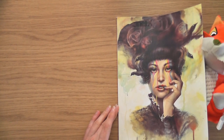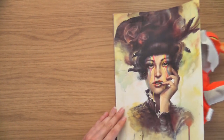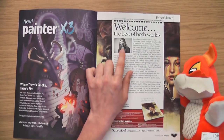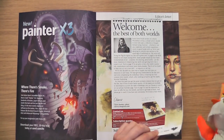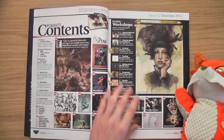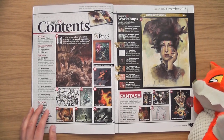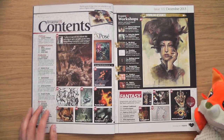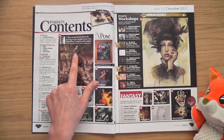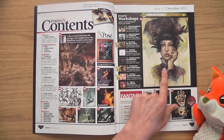But little Freddy the Fox is with us. There he is, look. He's going to let us in on this one. Boing! We got little Claire, our little friend, the editor. She's welcoming us in on this one. What strikes me as amazing on this. I love that one. I like this one as well. Wonder who done that, look.